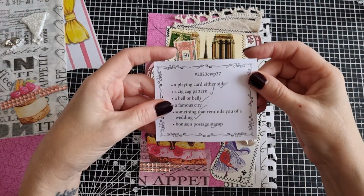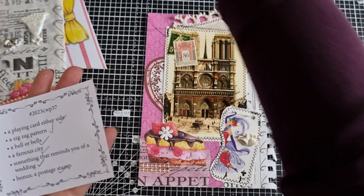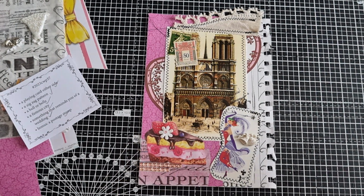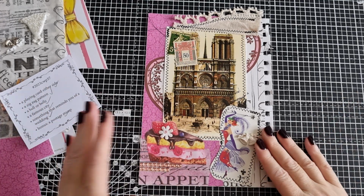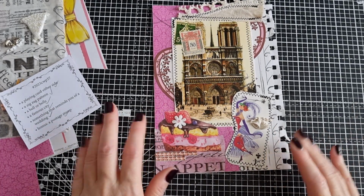So that is week 37. Don't forget to put in this hashtag, guys, to see what other people have created. They might have had a more successful day than me. Let me know what you think of this down below. Some days it comes together. Some days it doesn't. But do you know what? It's made me giggle. So laughter's good.